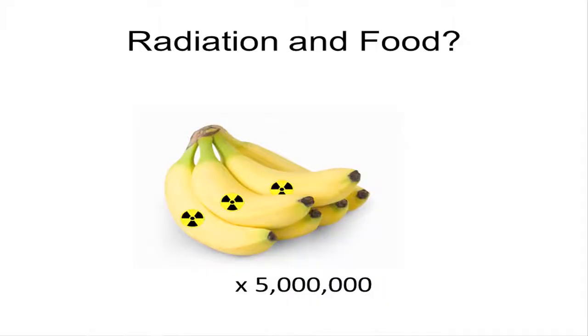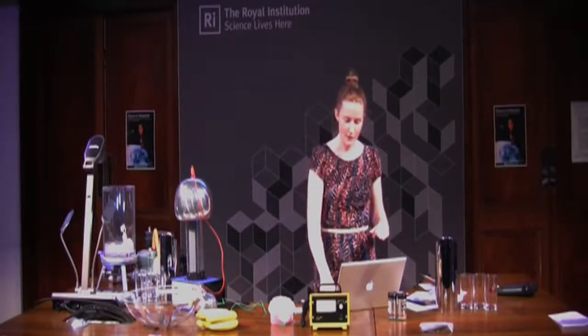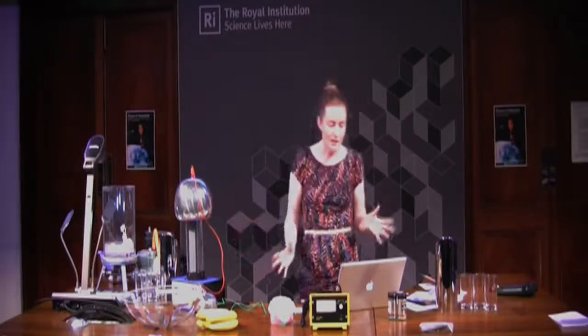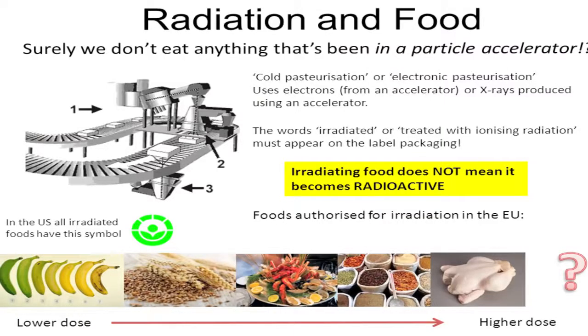This is a naturally radioactive food. And you know, there are foods which are naturally radioactive. But most of us would like to think we've never eaten food that's actually been in a particle accelerator, right? That sounds a bit crazy. So surely we don't eat anything that's been in a particle accelerator. Well, in the UK, we don't eat many things that have been in a particle accelerator, but things like herbs and spices and some other things occasionally go through a process called cold pasteurisation or electronic pasteurisation, which uses electrons from a particle accelerator to treat the food.